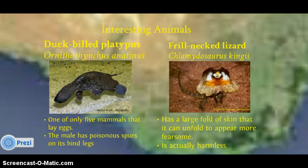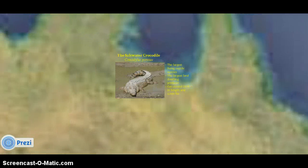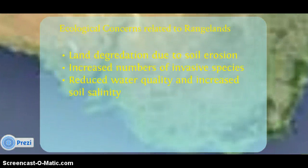And the one on the right is the frill-necked lizard. It has a large fold of skin that, when unfolded, makes it appear more fearsome, and it's actually harmless. Did you know? The saltwater crocodile is the largest living reptile species and the largest land-dwelling predator. It can exceed 20 feet and 4,000 pounds.